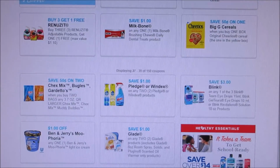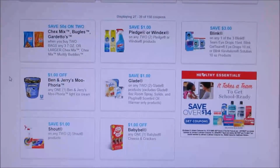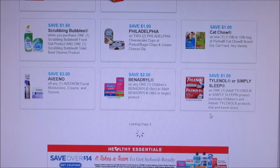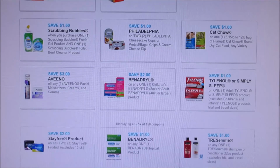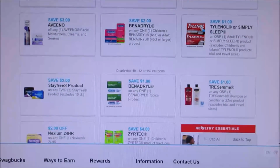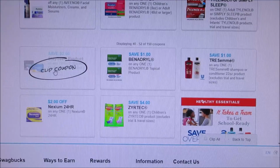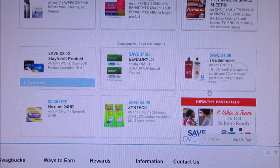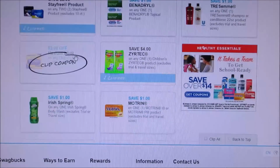We got Blink, $3 off. I think that's an older coupon. Let's see what else we got. $1 off of Tylenol or Simply Sleep. Here we got $2 off of 2 Stay Free. We got $1 off of Tresemme, $1 off of Benadryl, $4 off any kids Zyrtec. I'm going to just print that off.